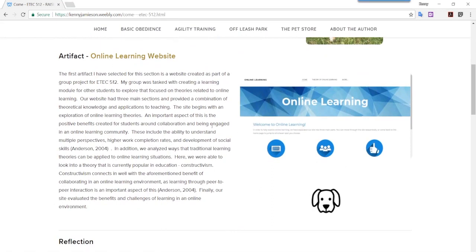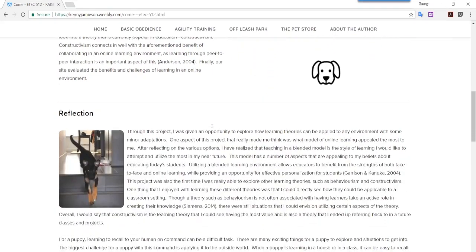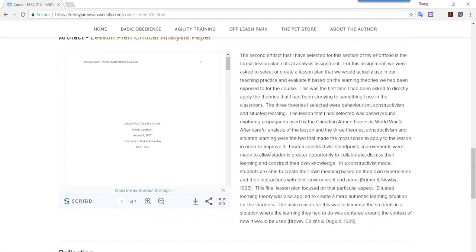The first artifact here is another website that I helped to create on various online learning theories. The second artifact you will find here is an analysis of a lesson plan that I had previously used in one of my high school classes. This activity gave me a chance to reflect on my teaching and work to improve on it by utilizing different learning theories such as constructivism or situated cognition.